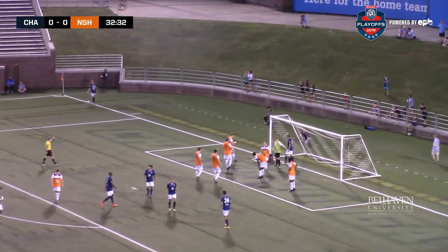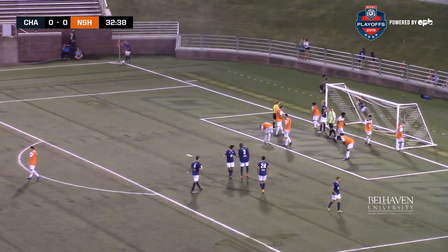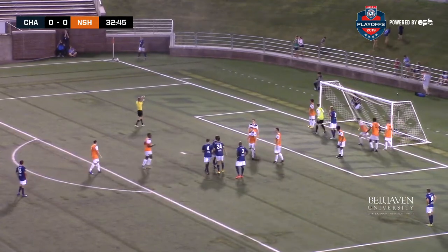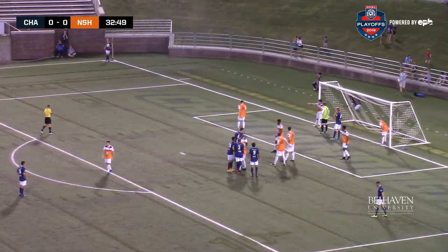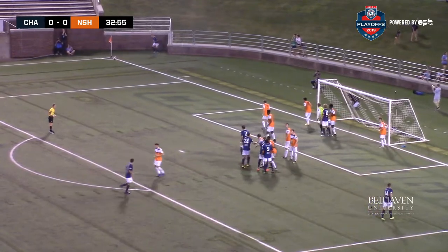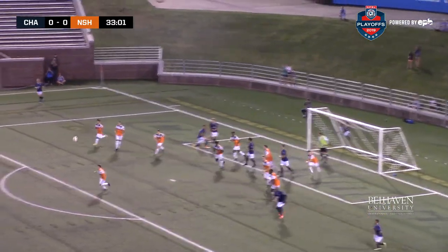Another corner for Chattanooga. See if we can make something happen out of this. Nashville got all their players except two in the 6-yard box. They're a little concerned about defence, I would say. Nine defenders back. That tells me they want to defend pretty heavily. I would agree. Here it comes in. Can't make it happen. Oh, Nashville get it out.